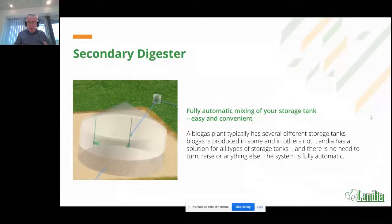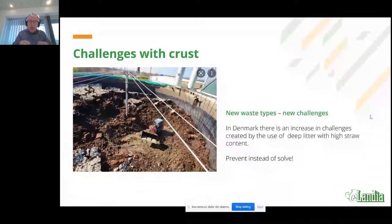Many of these digesters have had problems with crust on the surface up to several meters, and we have had success of avoiding the buildup of crust and breaking it down with the Landia gas mix systems. Here is an example of a costly way of removing crust in a digester. You can see the cover is off. You have a bobcat inside the digester. Several hundred tons of material has to be removed, and during that time, you're also losing biogas production.